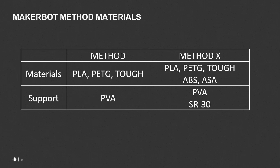For Method X, you have a much more selection of material. For both printers, the Method and Method X, both of them could use PLA, PETG, and a tough PLA material.